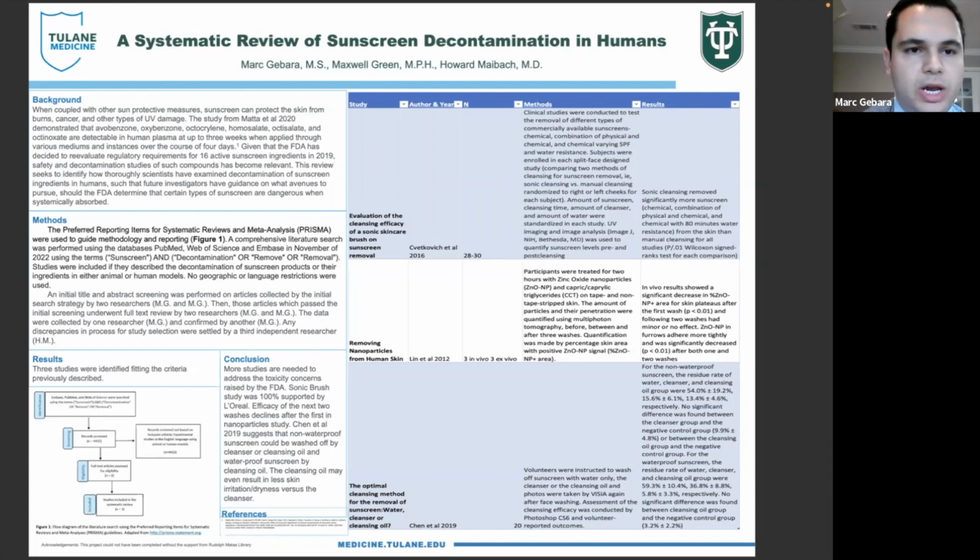And in 2020, a study by Matta et al. expanded this investigation about systemic absorption from the 4 that the FDA did to 6 active ingredients. They also found that these ingredients were systemically absorbed and passed the 0.5 nanogram per milliliter threshold, and they concluded that it is worth investigating the effects of these active ingredients in the human body, on which there are very few studies right now.